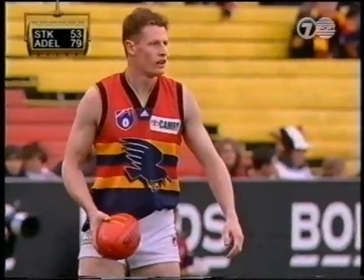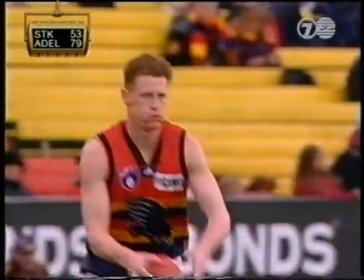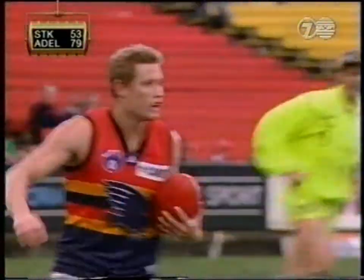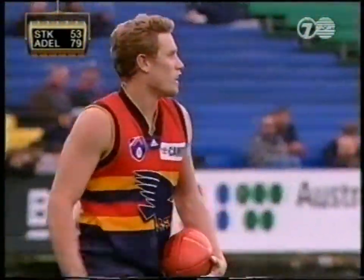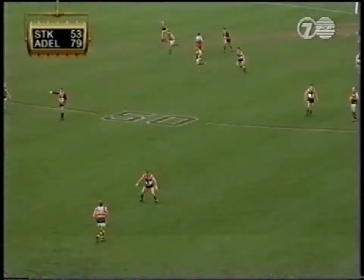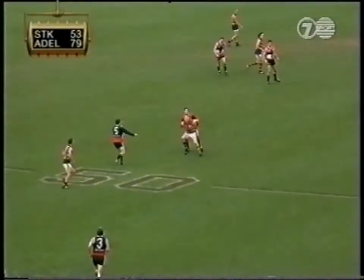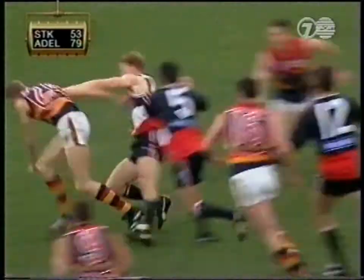26-point lead still to the Crows. It was 26 at three-quarter time. Just a point each in this last term so far. Aaron Johnson starting to accumulate a lot of the footy. Started the first quarter basically on the interchange bench, but since then he's had 22 possessions.